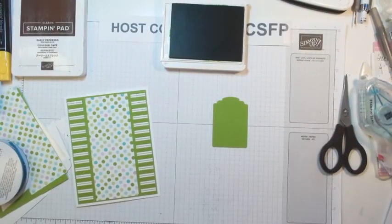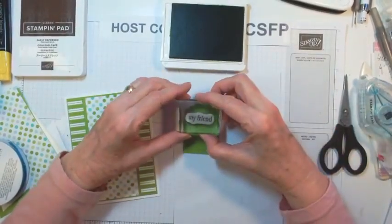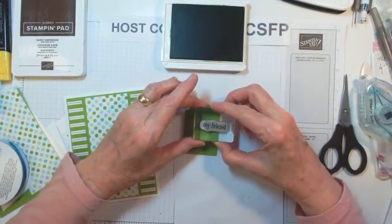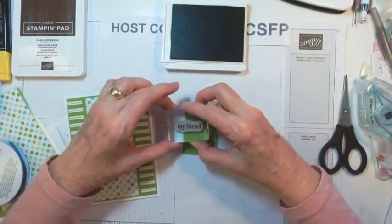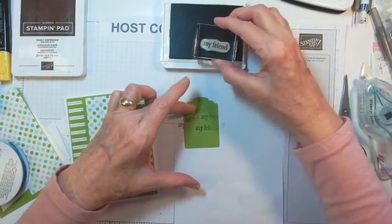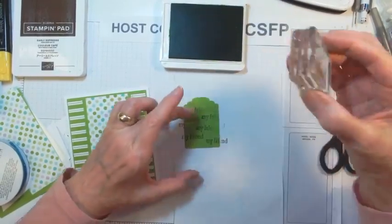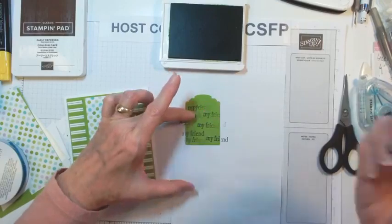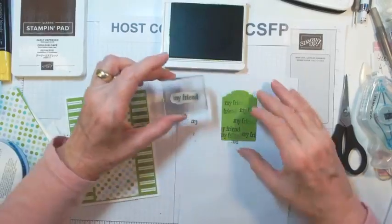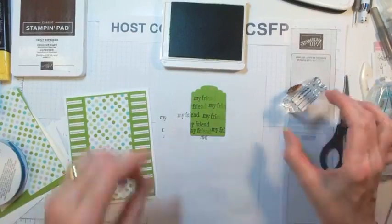I'm going to get a piece of paper and stamp off. It doesn't have to be straight, because Mr. Owl's going to cover up a lot of them. But I went ahead and filled it in. My ink pad needs to be re-inked. Can you tell? The N and the D didn't get inked very greatly.